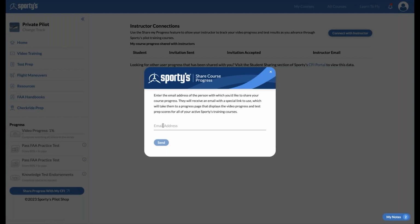Enter your flight instructor's email address. They will then receive an email with a notification that you want to share your progress. And if they already have a Sporty's account in the CFI portal, they will be able to link up with you automatically and see your progress going forward. If they don't, they'll get instructions on how to create a Sporty's CFI account, which will then again allow them to link up and view your progress.